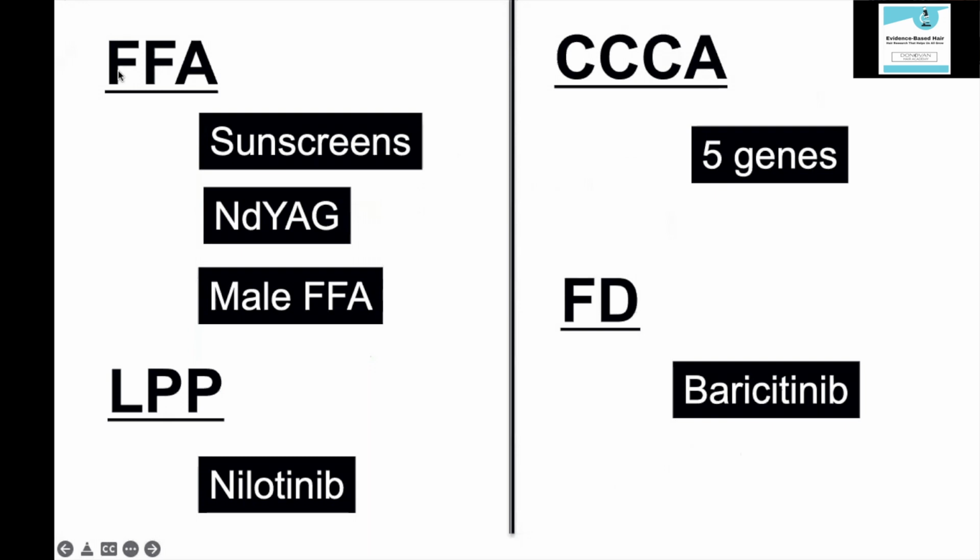And that's it for this week, everyone. To recap, we talked about the relationship between sunscreens and FFA, and this systematic review, which showed about a 2-fold increased risk of FFA in sunscreen users and moisturizer users. We talked about the ND-YAG laser to treat facial veins, specifically the superficial temporal veins in women with FFA. We talked about male FFA, the changes in the beard, the sideburns, the eyebrows, the leg hair that are so common. We talked about this interesting association between nilotinib and lichen planopilaris. We talked about 5 genes that seem relevant to aggressive CCCA. And we talked about the use of baricitinib for refractory folliculitis decalvans.